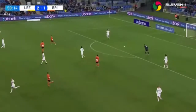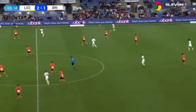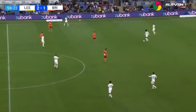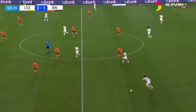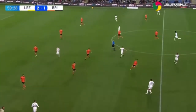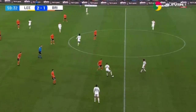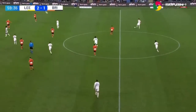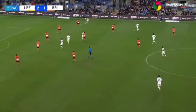Just one appearance for him last season. Came off the bench against Wolves back in March after the injury to first choice Ilan Meslier. And of course, Leeds beginning their Premier League campaign against Wolves next month.